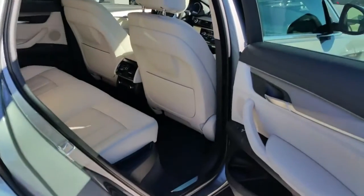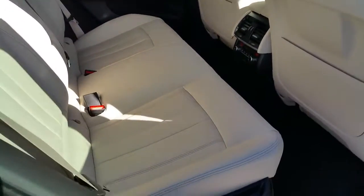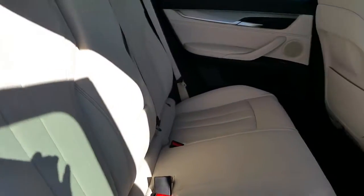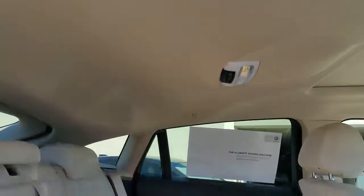So this is our ivory, white, black Dakota leather interior. So what a great contrast. A little bit more maintenance to keep it clean. The only advice I can give you, maybe get the car detailed once, twice a year, or maybe once a month, depending on pride of ownership.